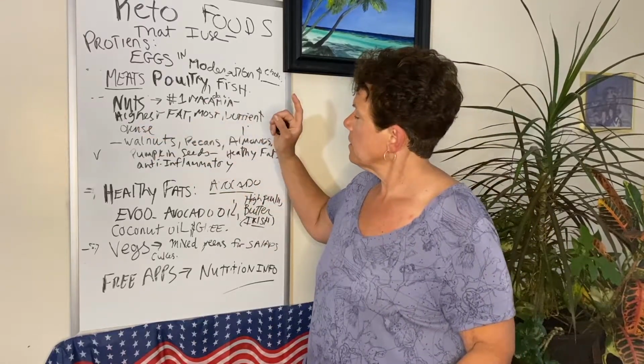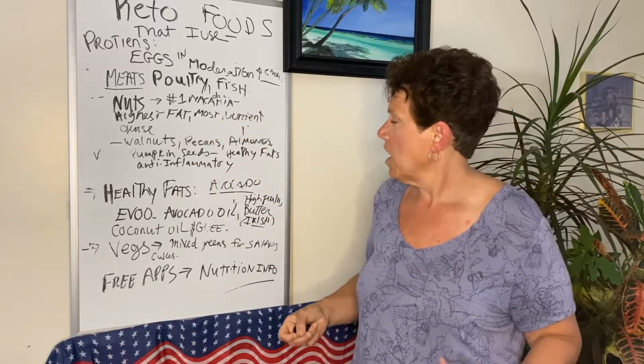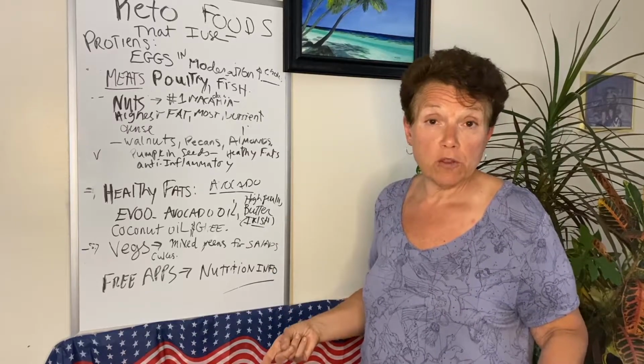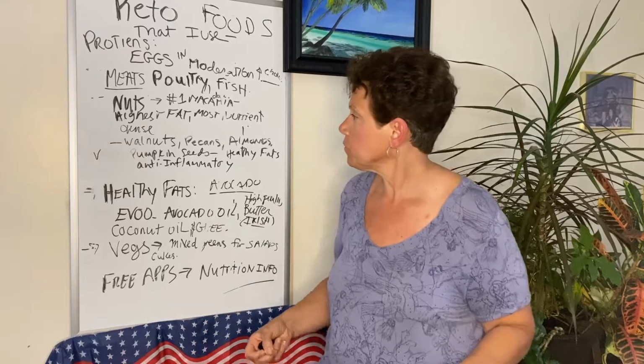Nuts. I like to use macadamia nuts, walnuts, pecans, almonds, and pumpkin seeds. And they provide a good source of fat as well as protein, but we need to be mindful of the amount because they're very calorie dense and they have a lot of fat.